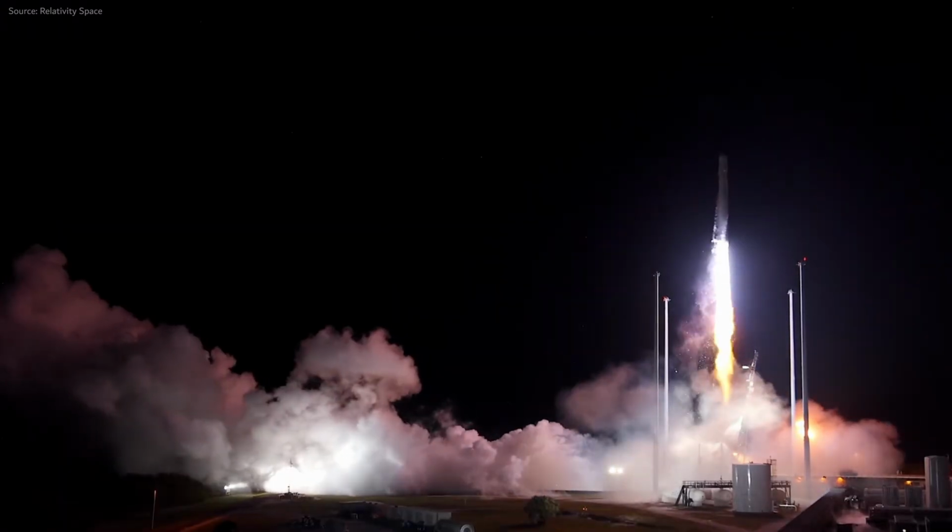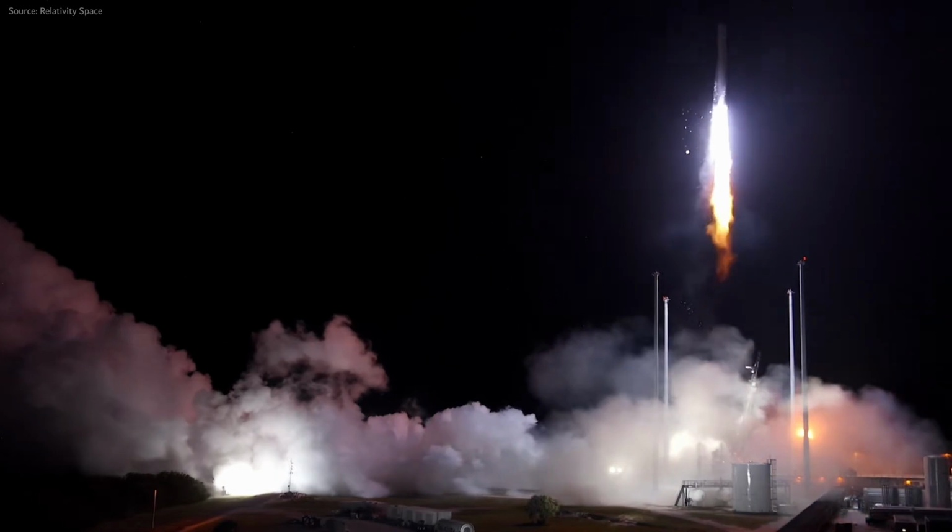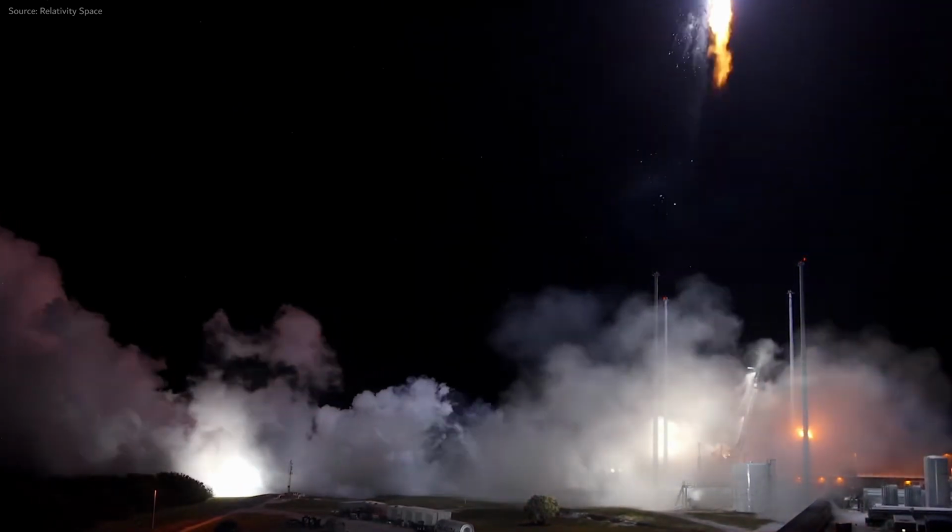However, I also do believe Terran-1 would have been a lot more used and successful. After just one flight, Terran-1 was retired. A beautiful test flight, but unfortunately the last flight as well. I am sure Terran-R will be just as spectacular, if not more.